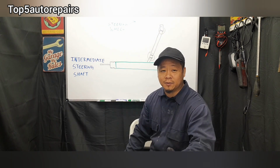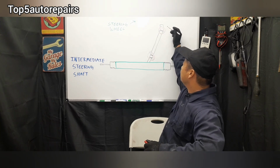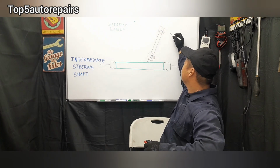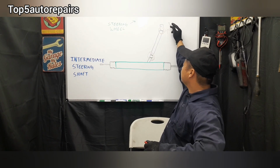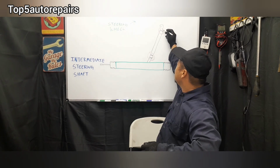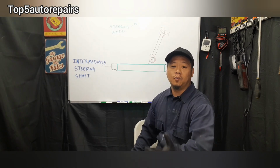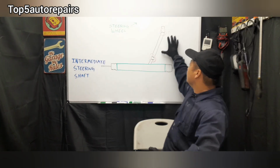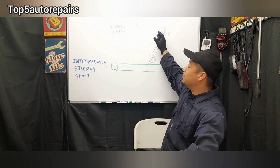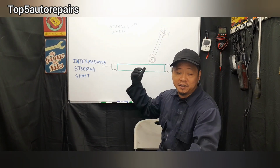The next sign that it is time to change that steering shaft is grease coming out of the U-joint. You're going to have two U-joints on the steering shaft, one on the top that connects to the top end, and one on the bottom that connects to the rack and pinion. If you see grease coming out of these two areas, it is time to change that steering shaft. When you are inspecting the U-joints on the steering shaft, go ahead and grab it. If it's moving around too much or clunking around too much, or these two U-joints look extremely rusted, and you see grease coming out of it, it is time to change that steering shaft.